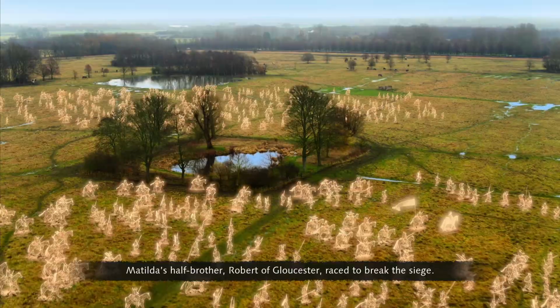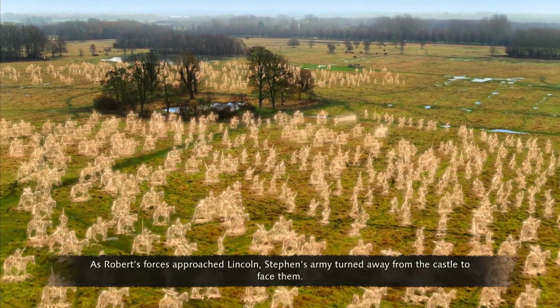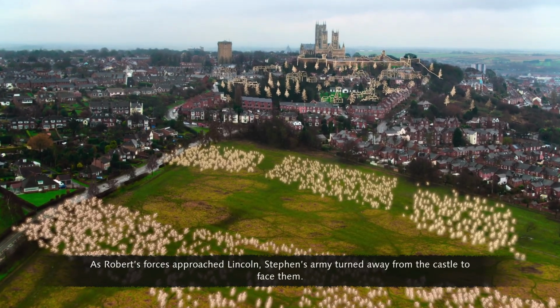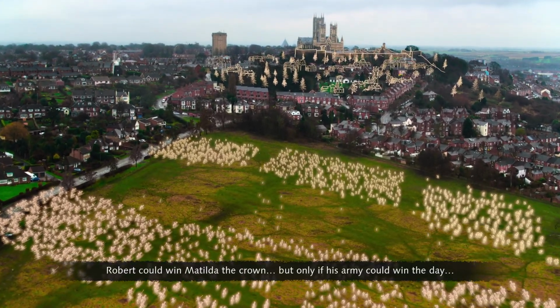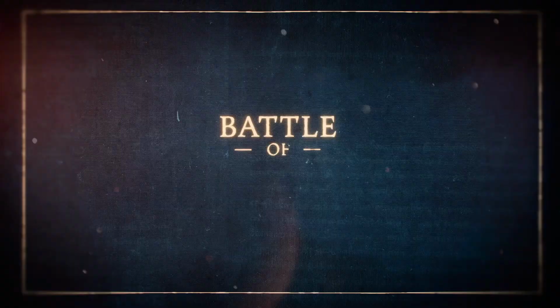Matilda's half-brother, Robert of Gloucester, raced to break the siege. As Robert's forces approached Lincoln, Stephen's army turned away from the castle to face them. Robert could win Matilda the crown, but only if his army could win the day.